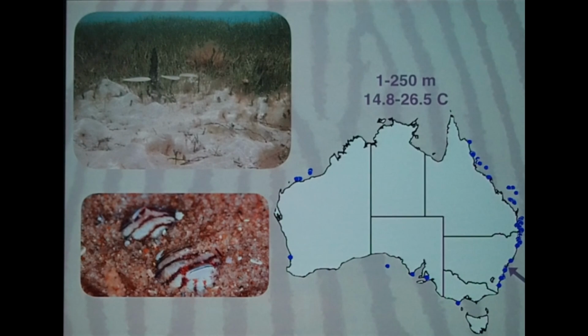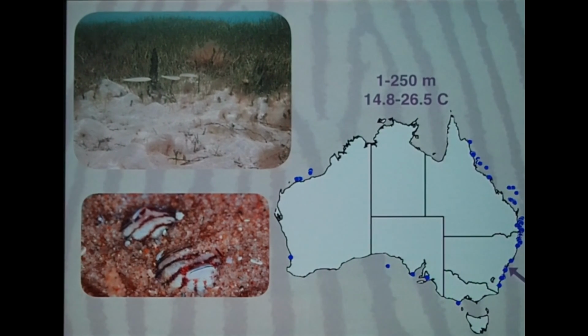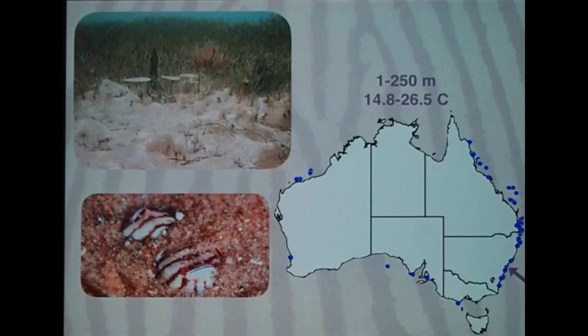I videotape them during the day and then videotape them at night, and yes, they pretty much sit around buried or half buried during the day, and they will come out and actually be active, swim around and hunt at night. So the picture on the lower left shows their normal situation during the day. They're often found near seagrass beds, so in some of our tanks we try to provide fake seagrass so they feel like they're in a natural habitat.